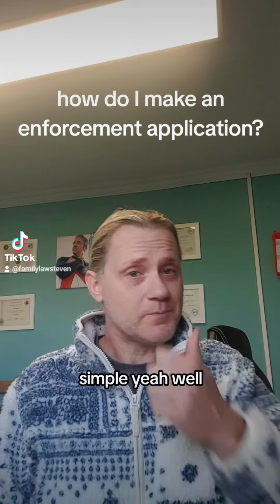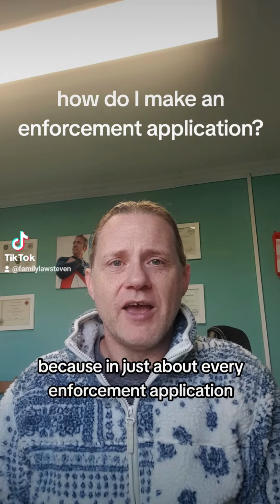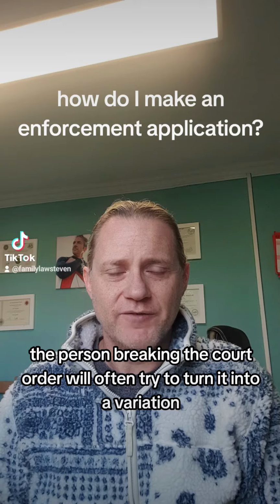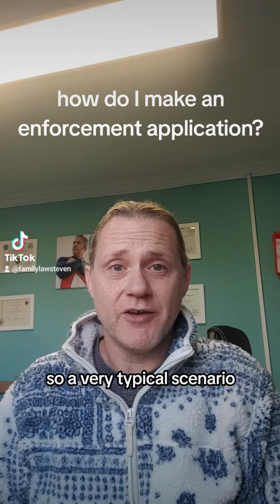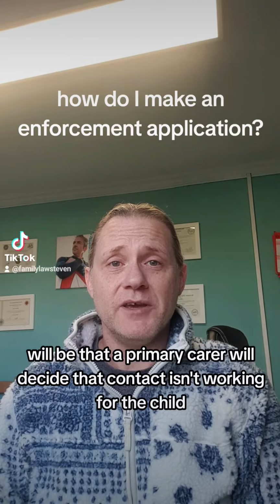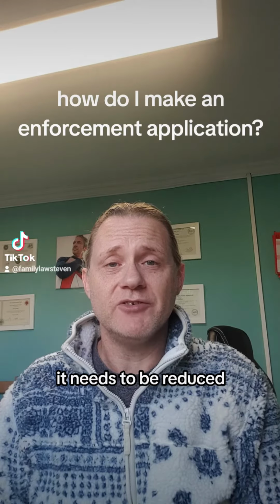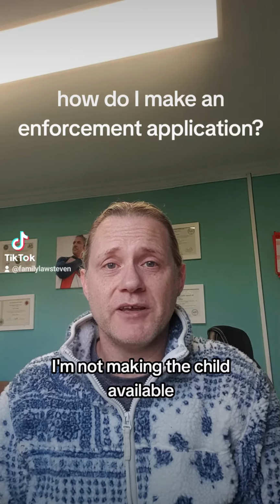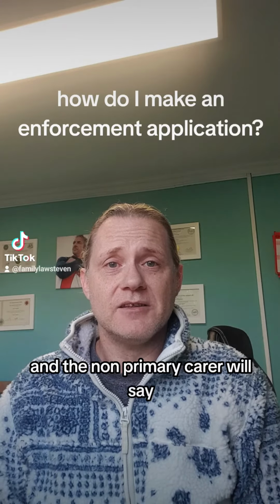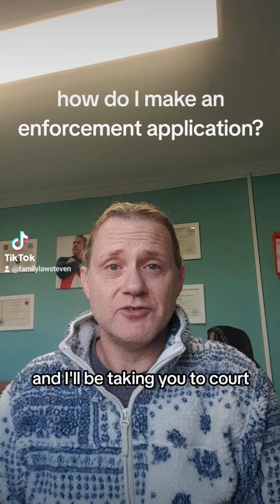Simple, yeah? Well, perhaps not quite so simple, because in just about every enforcement application, the person breaking the court order will often try to turn it into a variation. So a very typical scenario, and bearing in mind I'm broad brushing it because there are a hell of a lot of different scenarios, will be that a primary carer will decide that contact isn't working for the child, it needs to be reduced. So they will say, well, I'm not making the child available, we need to reduce the amount of contact. And the non-primary carer will say, well, I want the court order kept to, and I'll be taken to court if that doesn't happen.